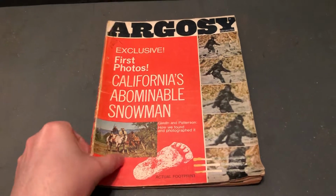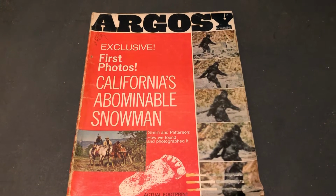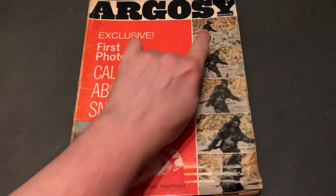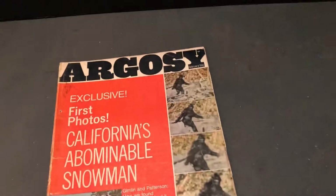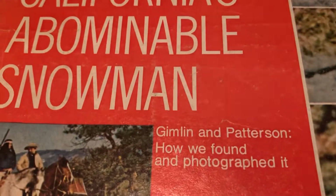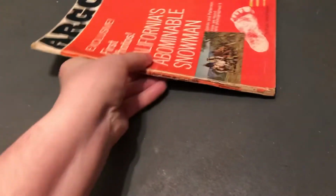This is the original magazine that first came out. I believe it was October of 67 when Patterson and Gimlin filmed the Bigfoot, and this is a cover date February 68. Exclusive first photos, California's abominable snowman. Gimlin and Patterson, how we found and photographed it. Actual footprint. This one's not in very good shape. I looked and looked to try to find any copy of this. They're extremely rare and collectible.